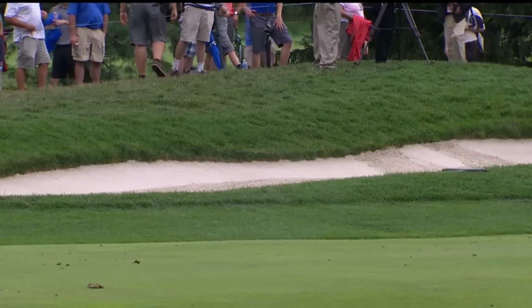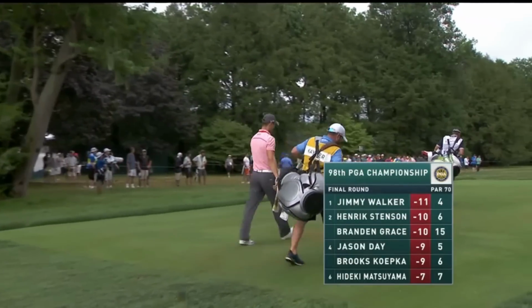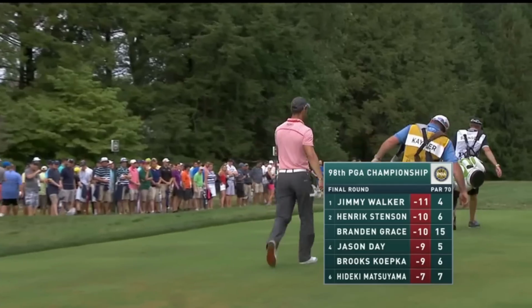One left, one right. I'll march up the center of the fairway, and we'll take a quick break. Back with more here, our feature group coverage of the 98th PGA Championship.